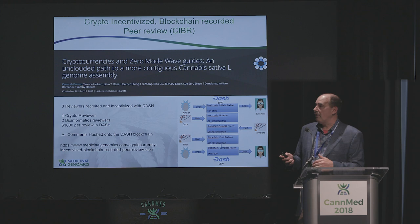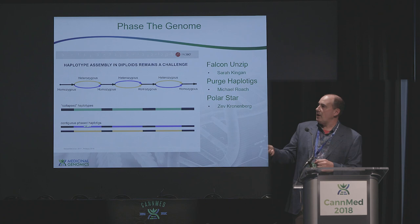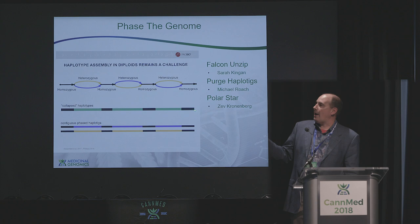So the phasing stuff is tough, right? This is what a typical genome should look like: it should have two different copies of this genome. And then what typically happens is genomes get collapsed. If they're really homozygous, like humans, they get collapsed into one copy. They can't discern the maternal from the paternal because there's only a SNP every 100 bases. Or every 1,000 bases.